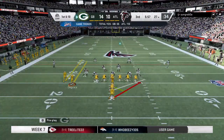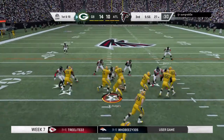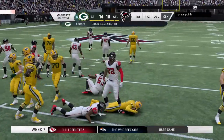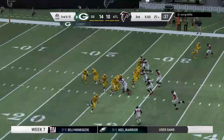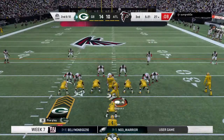The Packer offense ready to get their next drive underway, and last time wasn't pretty. One play and an interception. We'll see if they can do better. I want to see if they want to go ahead and throw the ball again on this drive after what happened on the last one. Throw it on the first play, give the quarterback some confidence, see what happens.